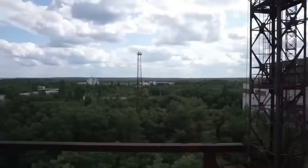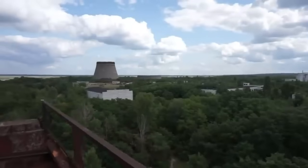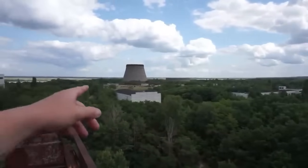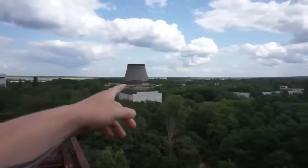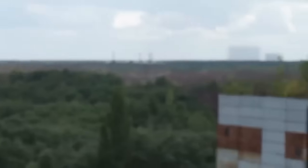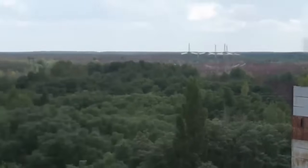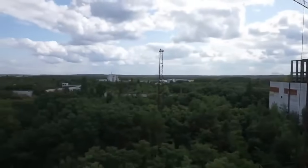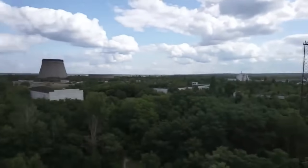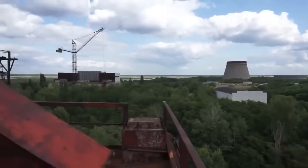Now, if I look down, that is how high we are now. Ooh, I ain't gonna lie, that walk up here was a bit of a killer. But it was worth it. I mean, check out this view. You've got the water tower over there that we were just in. And if I pan around, in the distance, if I zoom in, you can see the famous Duga radar. I mean, I feel absolutely privileged to be up here. Incredible. On top of reactor number 5.